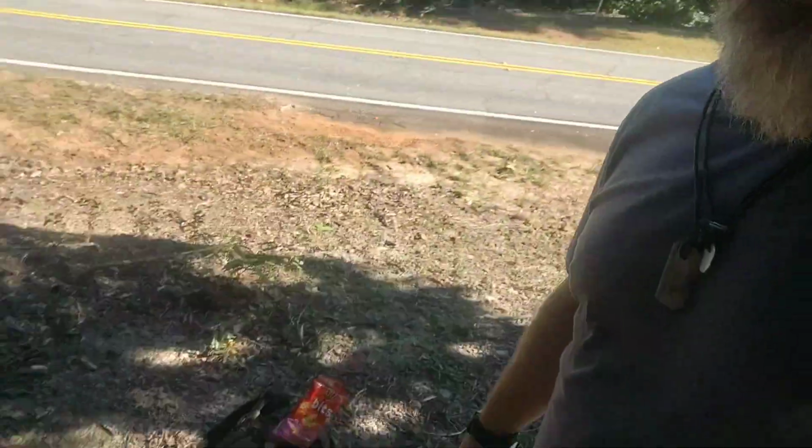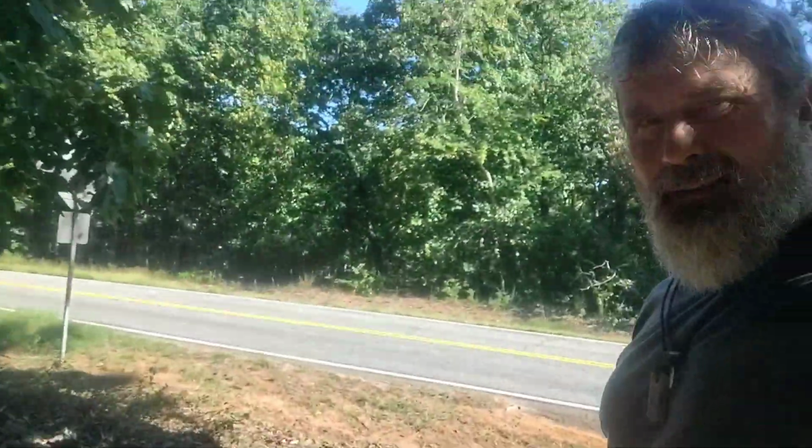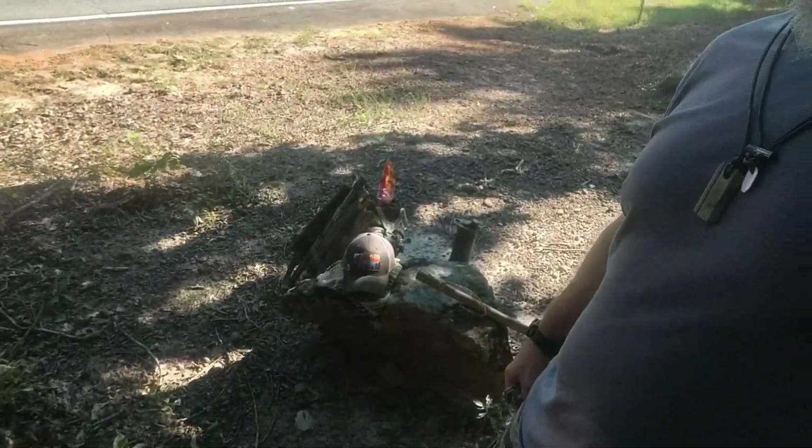So just sitting here. Funny story about this rock here. From some years ago when my sister and her family, and I'm not sure if my wife and I were married at the time, but I think we were. Anyway, maybe one day I'll tell you about that rock.